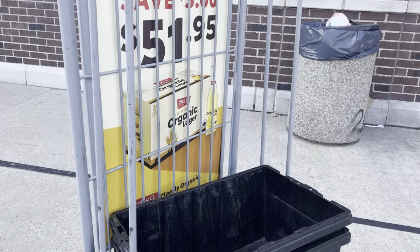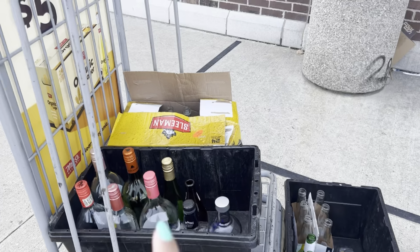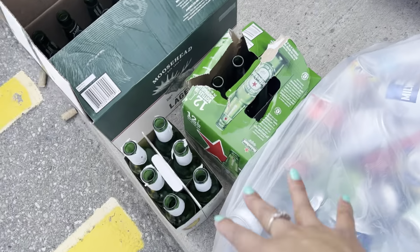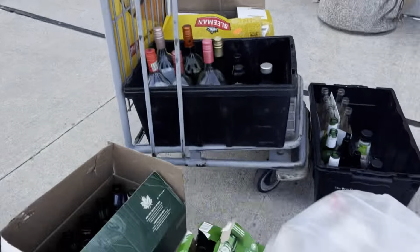Let's go. Okay guys, you have to bring this cart and separate everything, so that's what we're gonna do now. Okay guys, so we separated the browns and the green ones. I have it right here, 120 cans. We're gonna bring everything inside and figure out how much they're gonna give us.